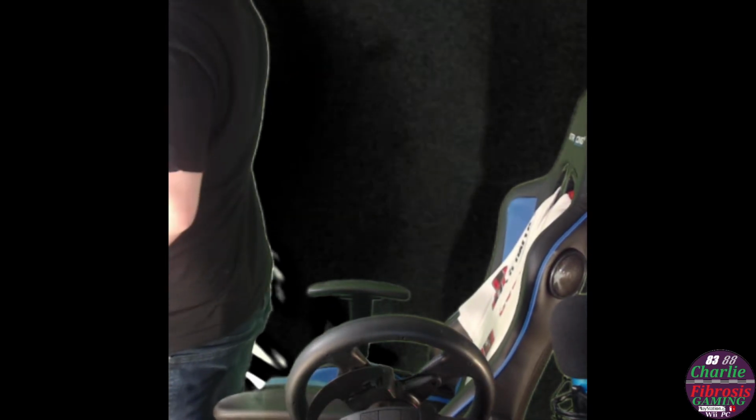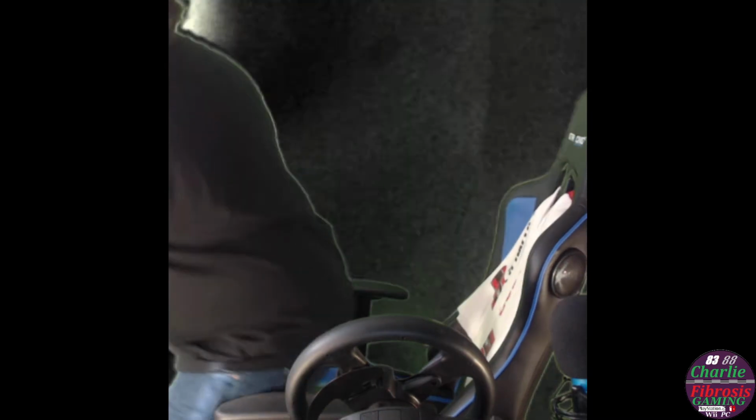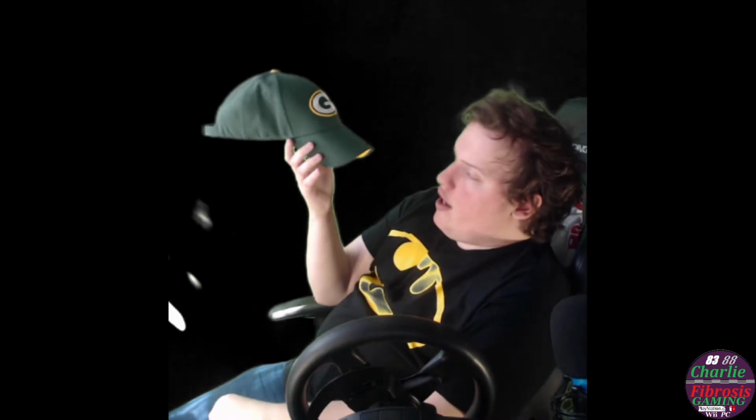Alright, I'll tell you which ones I have shirts associated with. This one I do. Simple Green Bay Packers hat. I'm a fan of the Packers. Around a couple of years ago, I think, when I was doing the Madden 06 playthrough, I had this hat in the middle of that playthrough and started wearing it. So, yeah, got that.